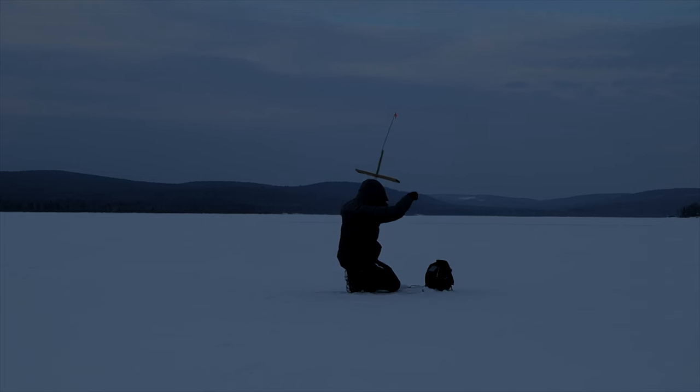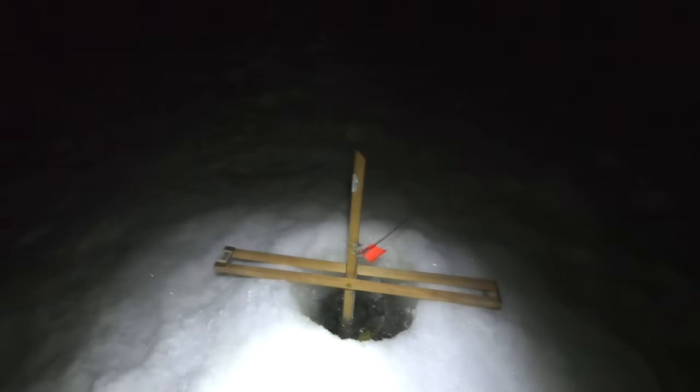Oh my gosh. We might have a fish, everybody. Nothing. It was just a false flag. Dang. No flag. This is the worst part. I don't know why I waited to do this so late. It's far too cold to be doing this.